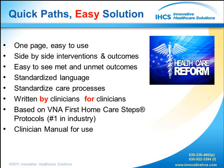Today's healthcare environment needs quick solutions that will sustain your agency through tomorrow's changes. Quick paths are one solution. Quick paths are a new, unique documentation tool, a clinical pathway that gets right to the point, a one-page tool that your clinicians will love. It is easy to read and easy to follow. It has standardized language with evidence-based protocols. The interventions are side by side with matching outcomes that make decision-making easy. Written by clinicians, for clinicians. They are your solution for healthcare reform.